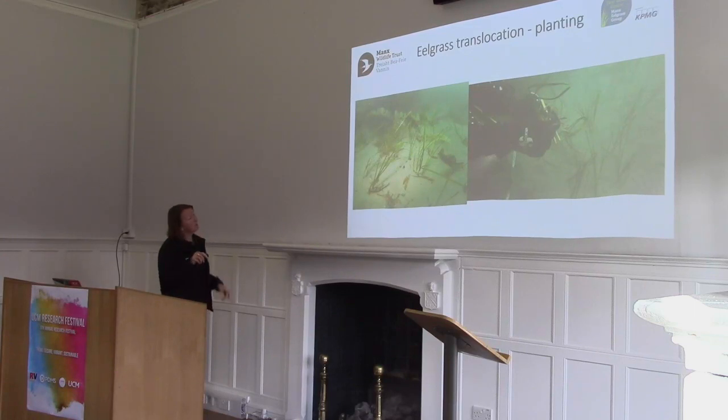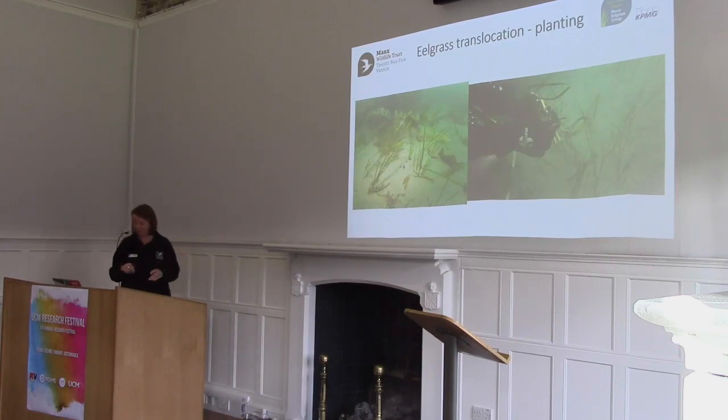We planted them at 25 centimetre intervals across a grid, so we had a grid square of about 2 by 3 metres. They were all transplanted on the same day, and we cut the blade lengths to the same length, 30 centimetres, so that they wouldn't be washed away too quickly until they'd rooted in. And also it meant when we wanted to do some monitoring and measure blade lengths, we knew they all started with the same blade lengths.